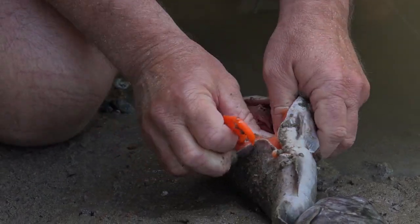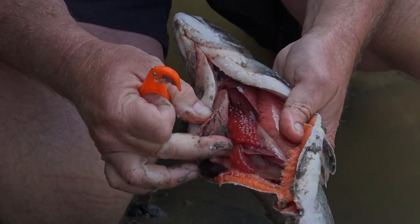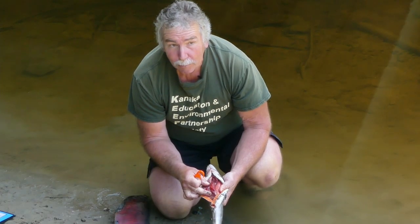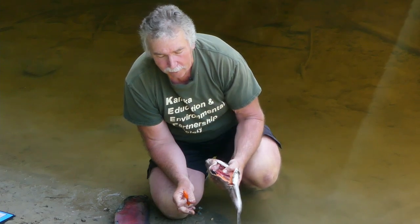And there we go. We got a girl. There's some eggs there. This is the swim bladder, this little bag of air here, and that allows her to hover in the water. All salmonids, a lot of fish have this swim bladder.